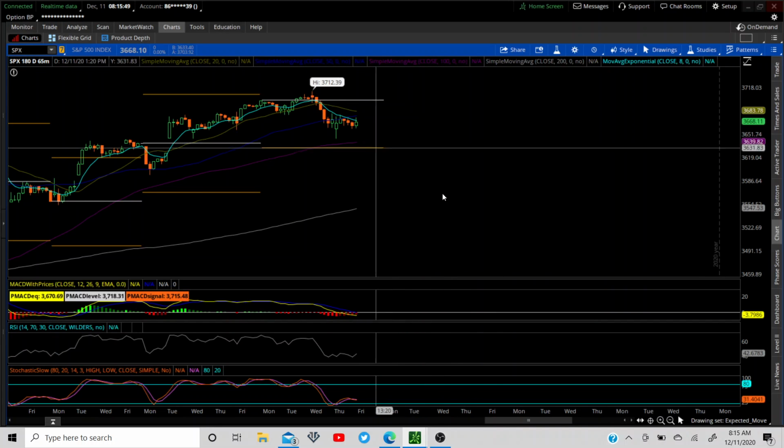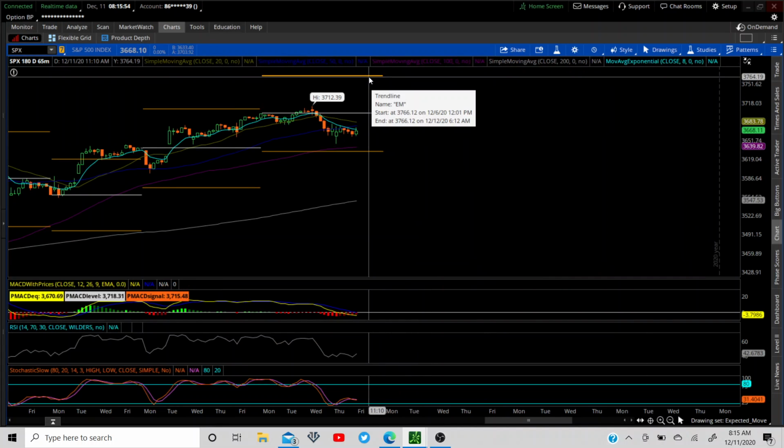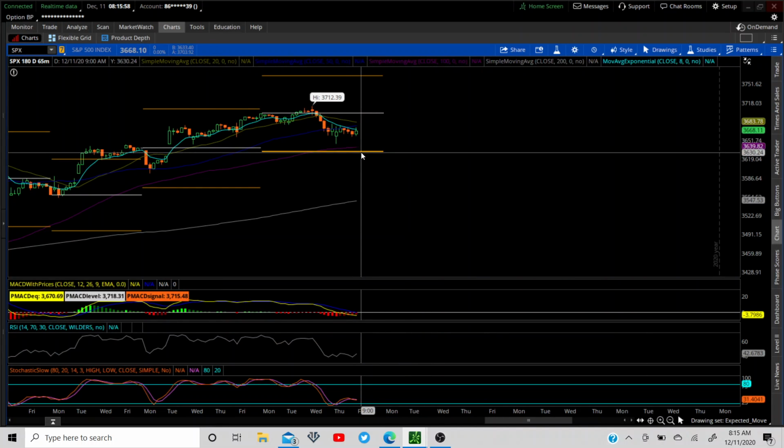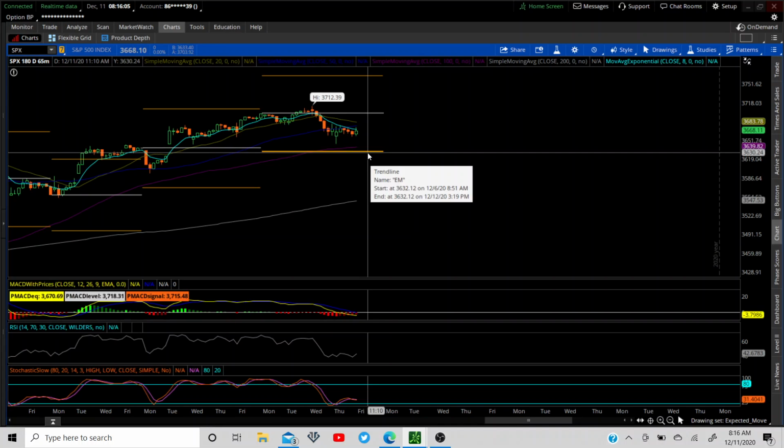It's more clean. But the expected move is right here. You have your upper expected move for the week. That's where the week starts. And your lower expected move. Well, we're at the lower expected move right now. That's just so efficient. The market's able to predict that right at the beginning of the week.